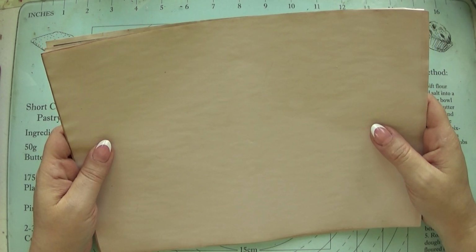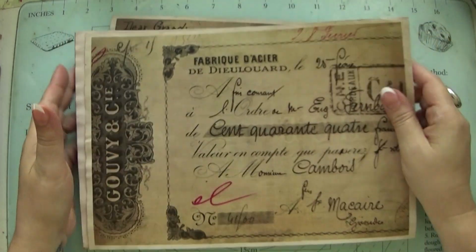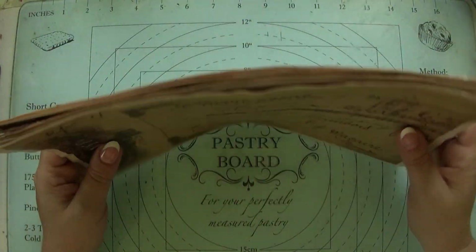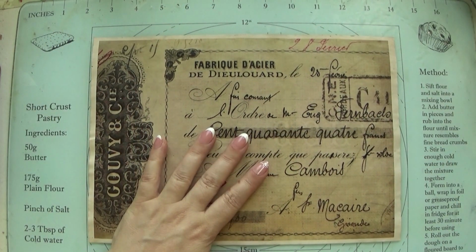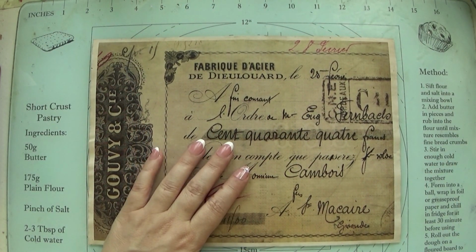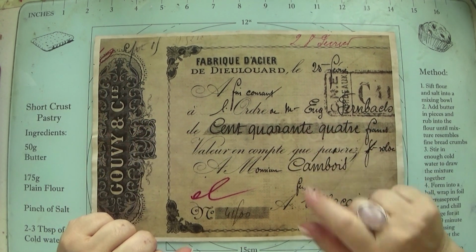Okay, so we are going to be doing something with those today, and I am going to show you one of the things. Well, I'm going to show you one using a printed sheet, and then we are going to actually decorate a plain sheet as well. Okay, so we're going to use this sheet first, and I am going to go off and get some stuff prepped, and I'll be right back to you guys.